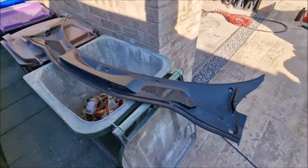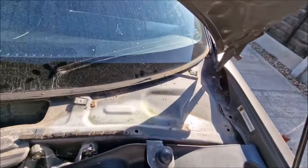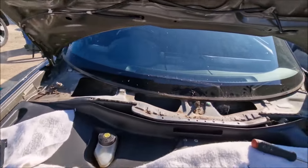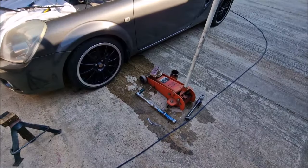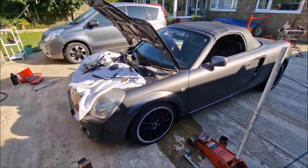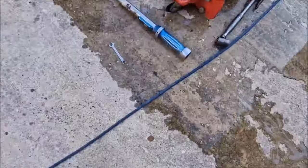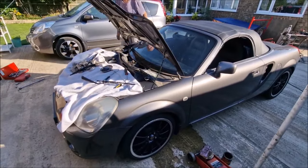Well, the trim's off, we've got the wipers off under here, and it doesn't look too bad. It's a little bit dirty, but it doesn't look massively blocked. I suppose the way to test it is tip some water down and see what happens. Well, it's not the plenum drains that's blocked, because we've just tipped loads of water in, it's all come out. It has dislodged a bit of rubbish, but nothing that I think is going to be the issue.